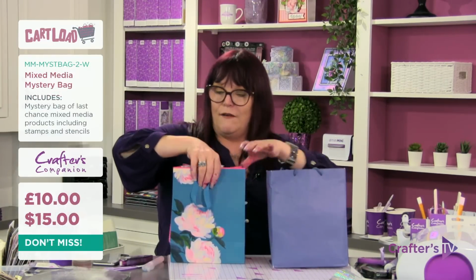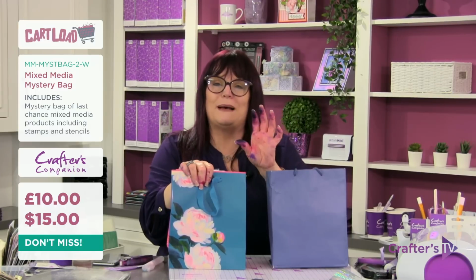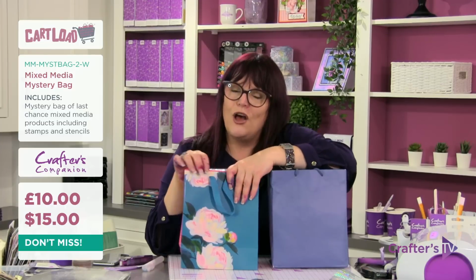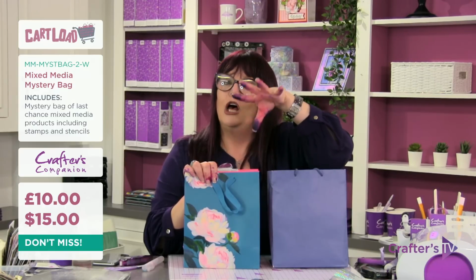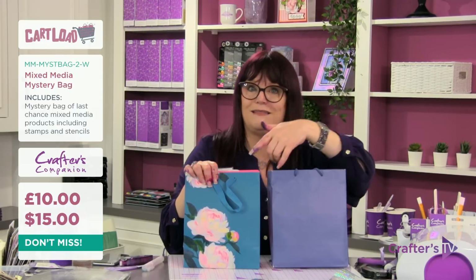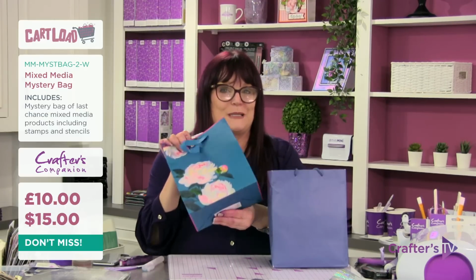So mixed media, first I'm going to talk about, because this one's creeping up, but it is hanging by a thread. So the mixed media bag, if you've got that in your basket, I urge you to check it out, only because I don't want you to miss out on a great deal. £10 for a mystery bag full of mixed media products, not just stamps and stencils. There's lots of other things in there as well. We've got paints in there, waxes in there. I wish I could show you, is all I'm going to say, because I promise you, you are not going to be disappointed when you get this mixed media bag.